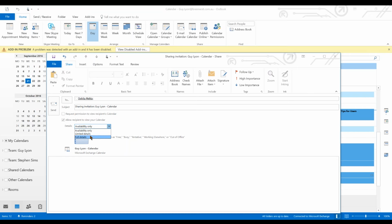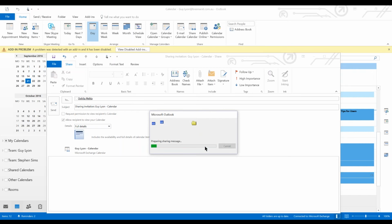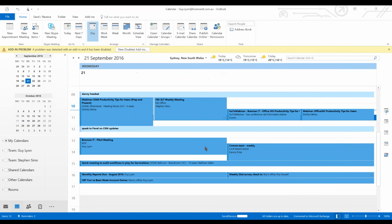Now, let's say I wanted to share my calendar with one of my colleagues. Well, I can just click the button up here and click Share Calendar, and then I can choose someone within my organization with which to share it. So I'm going to share my calendar with Tahita, find here. And I've got a couple of options that I can choose when I do this. I can request to view her calendar, and I can also limit her access to my calendar.